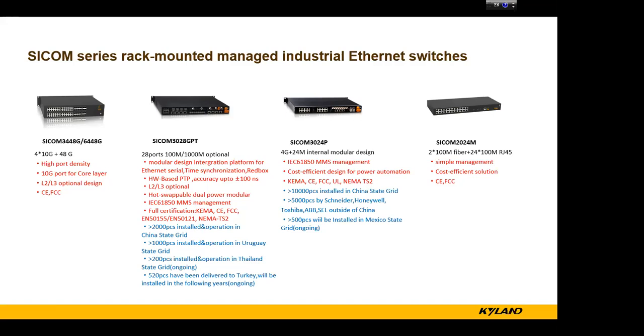There are already 200 pieces installed in Thailand. And at the end of last year, we got another big project in Turkey that involved 520 pieces, and all these pieces have been delivered to Turkey now. During these days, our partner in Turkey is just doing the training for the end users.